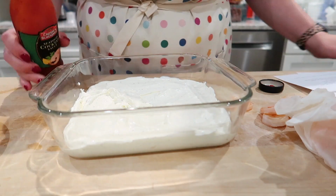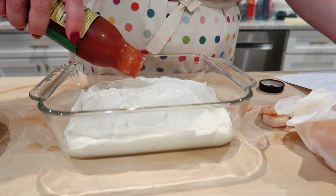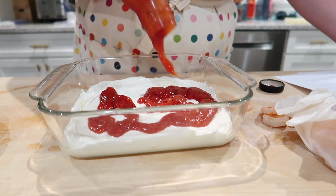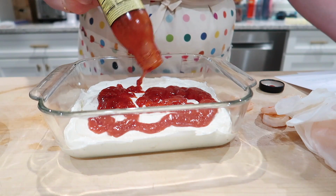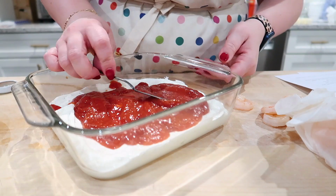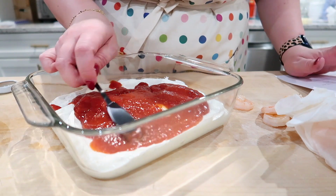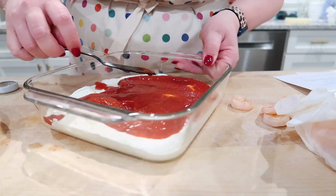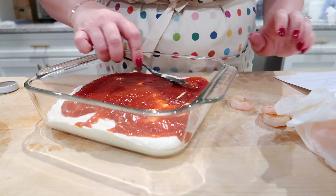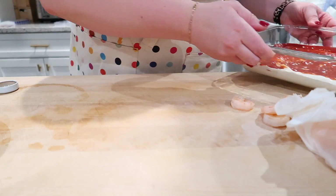Okay, the next step is to put some cocktail sauce on the top. So you can just use prepared cocktail sauce. I've got some of this left in the fridge, but I'm probably gonna need another bottle. I'll see. The recipe calls for 2 cups. Okay, so I'm just gonna kind of spread this over the cream cheese mixture. I'm gonna try to leave a little bit of a border on the outside, just so people know what's in it. All right, and then the next step is to top it.